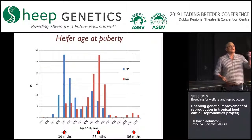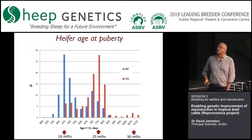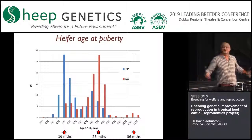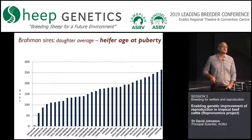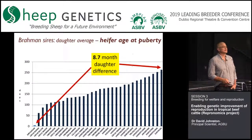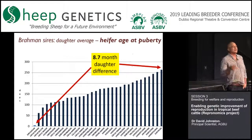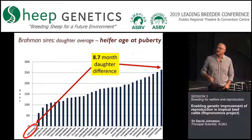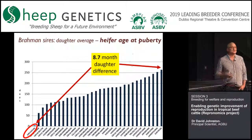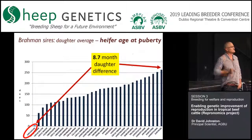So again, the effect of the wet season and dry season, and also the environment, the tougher environment in the north. But you can see lots of variation there, and we can actually turn it into genetic variation. So these are just least squares means for the sires, and you can see there's an 8.7 month difference in the age at puberty of the daughters of bulls under the same environment when treated alike. You will see down the bottom there, the very best bull is one of those Douglas Daly bulls from the Northern Territory selection line. And he's almost off the scale in terms of young age at puberty out of that selection line experiment.